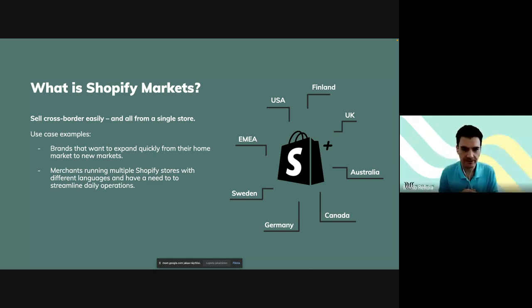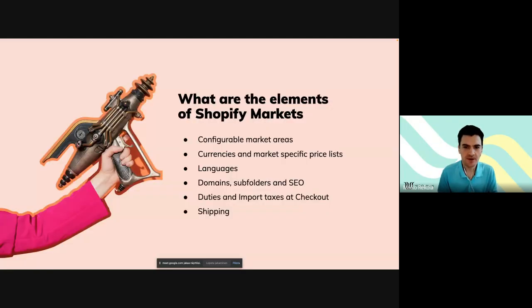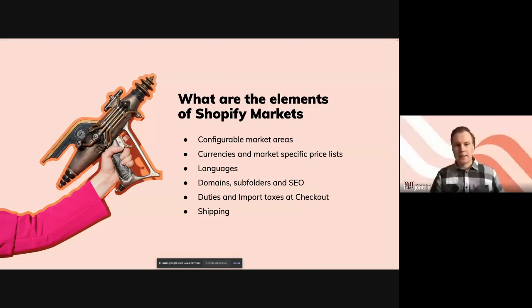Great, good to hear. And then moving on, when we look at the whole market features, what are the elements of Shopify Markets? Tero, please advise us. Yes, the key elements are listed here, and let's start from the beginning.